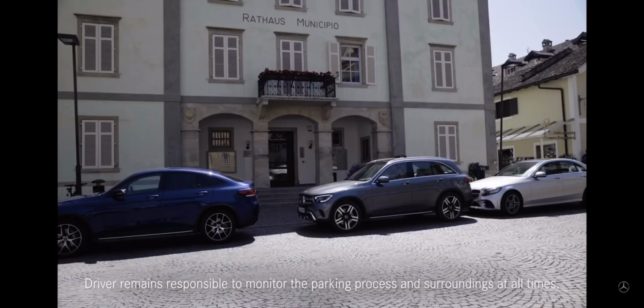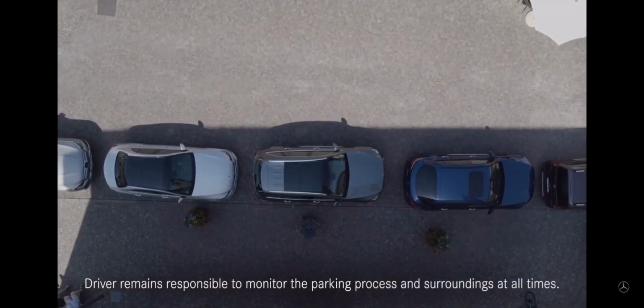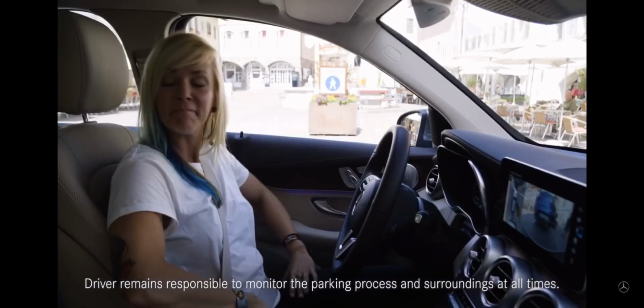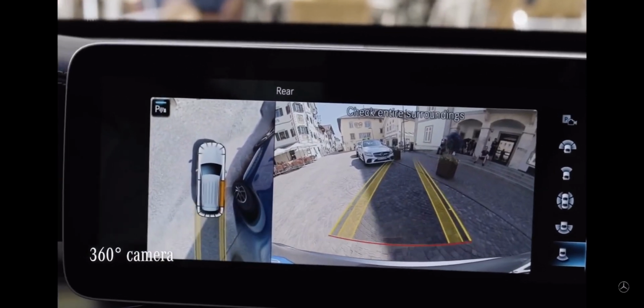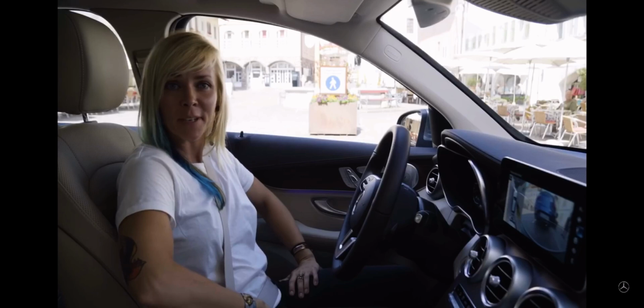And we're in. How cool is that? Holy moly. I didn't have to do anything. If you decide that you want to park the car yourself, the 360-degree camera comes in very handy. You guys ready for lunch?